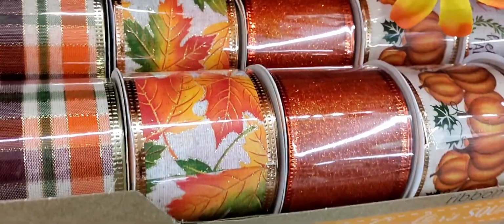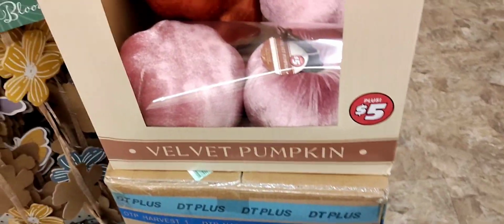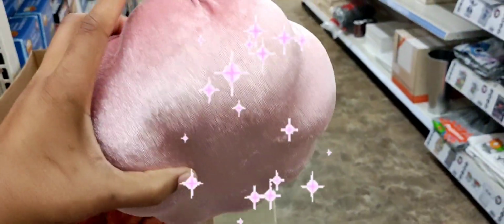Here's some ribbon that's autumn themed and wire trimmed. Oh my gosh, you guys, these pumpkins are life. These pumpkins are life. Look at that. Look at that. Oh my gosh. And the mauve pink pumpkin. That is so my color. It matches my room. I'm totally getting some.